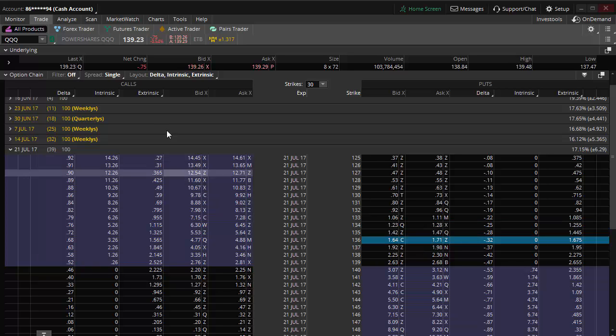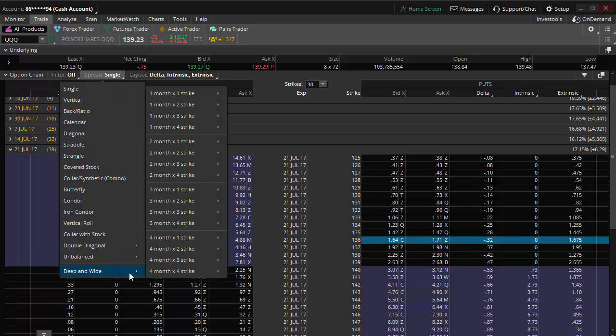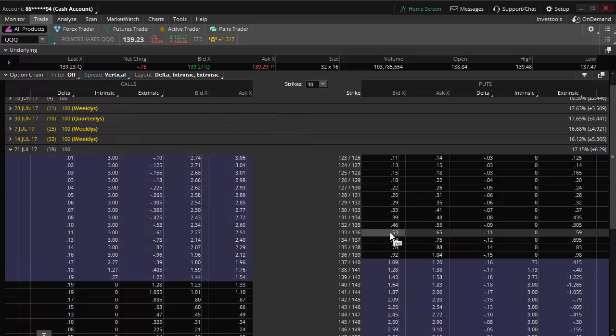So one way I like to set it up is I switch this to, okay, we're going to sell the 136 because that's the delta we want. And I'm going to sell a 1 month 3 strike vertical. And if I sell the 136 right now, I can get about 60 cents for that.